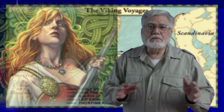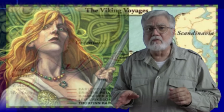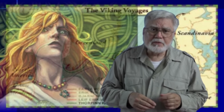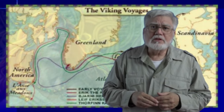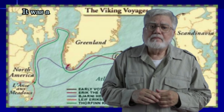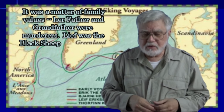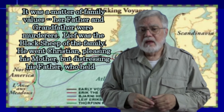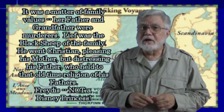And so Freydis gets back to Greenland, and she says that the brothers have decided to stay in Vinland over winter, and they'd meet back up the next spring. Well, eventually word does get out to Leif about what had happened. But she was his sister, and he didn't feel like he could do anything to her. So she didn't get exiled or anything. But nevertheless, thereafter, nobody in the community trusted her.